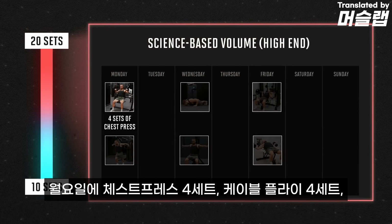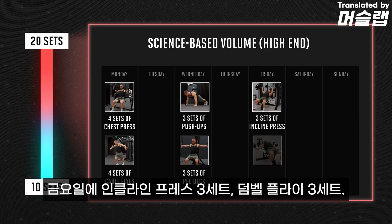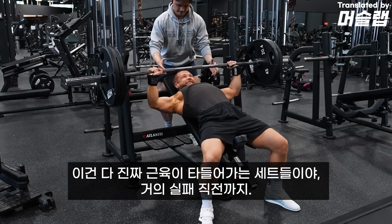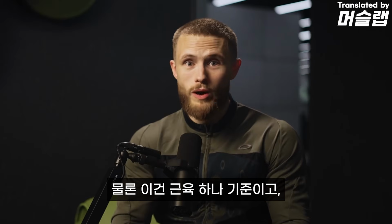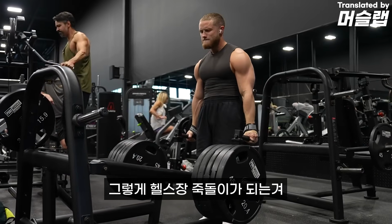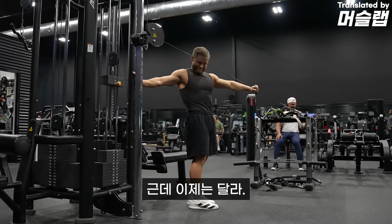4 sets of chest press and 4 sets of cable flies on Monday, 3 sets of push-ups and 3 sets of pec deck on Wednesday, 3 sets of incline press and 3 sets of dumbbell flies on Friday. That's a lot of chest, and that doesn't include warm-up sets. These are all hard working sets all the way to failure or very close to it. And of course, that's just for one muscle. For your total body volume, you need to add up all the sets for all your other muscles too. Those are some long workouts. Trust me, I trained like this for years, but not anymore.